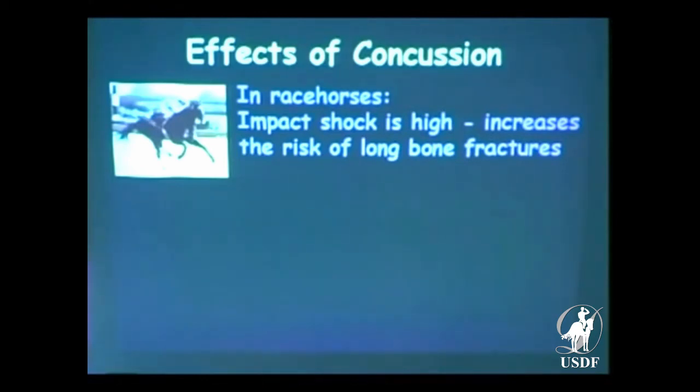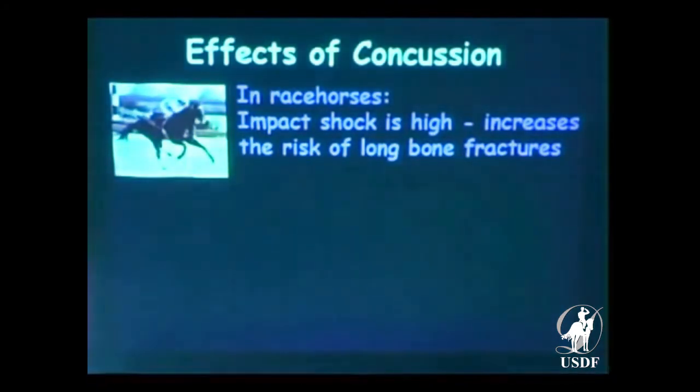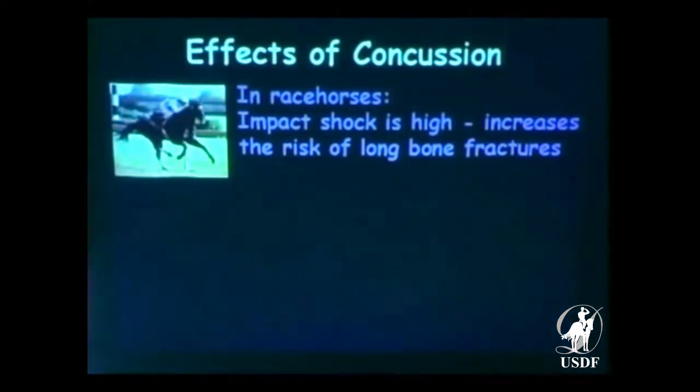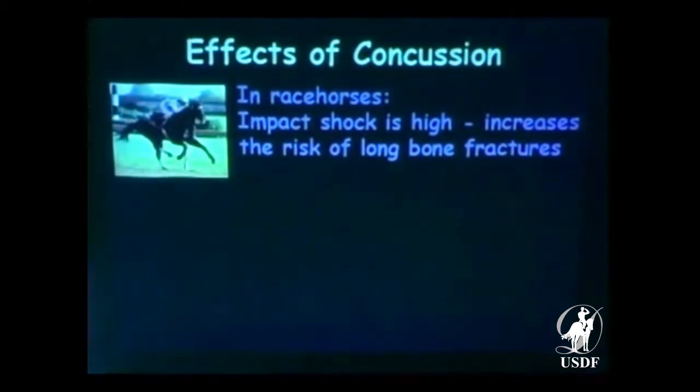So what are the effects of this concussion? Well, it varies according to the type of activity that the horse performs. In race horses that are training and racing at very high speeds, impact shock and concussion are tremendously high. When we have a high magnitude concussion, the effects tend to appear rather early in the horse's career, and the effects that we see in race horses are fractures of the long bones.